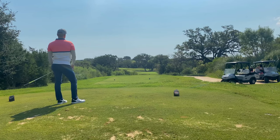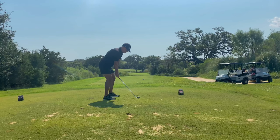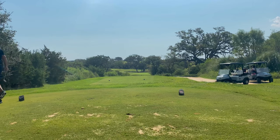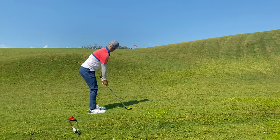This was a pure 9-iron. I think I had maybe about 160, 170 yards. I couldn't believe I needed to go down to pitching wedge. I ended up flying the green. Wasn't sure how much the downwind would affect, but I was a little nervous to hit a 170-yard pitching wedge, but this was the result.